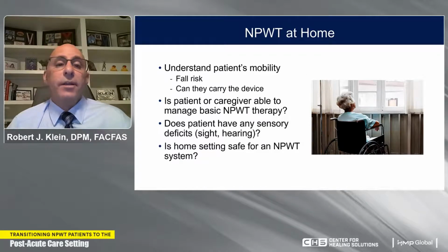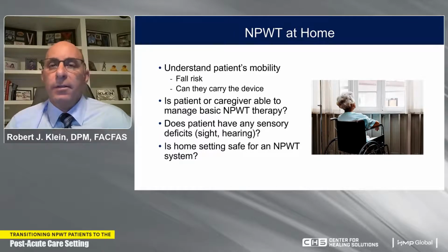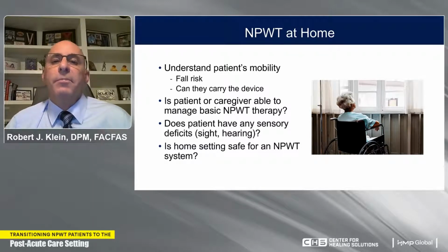Does the patient have any sensory deficits? Can they not see the negative pressure wound therapy system that might alert them with a visual alarm? Are they impaired through hearing where they might not hear an alarm that goes off? So these are things that we need to consider when we send a patient home with a negative pressure wound therapy system. And then lastly, is their home setting safe for a negative pressure wound therapy system?